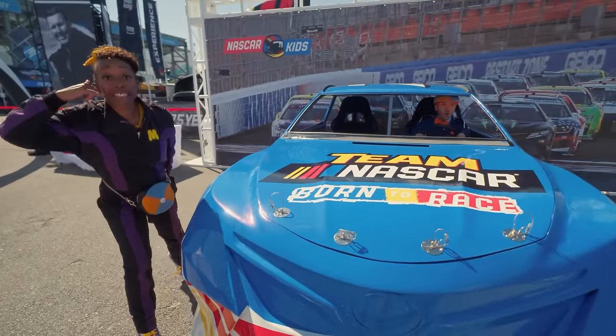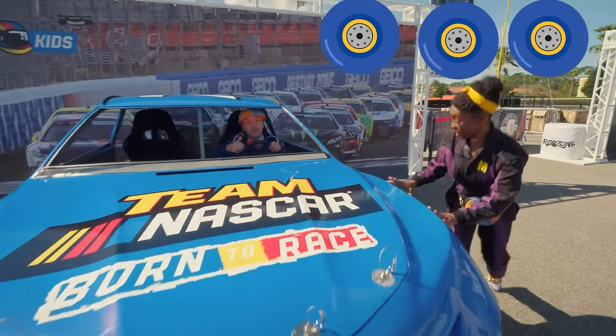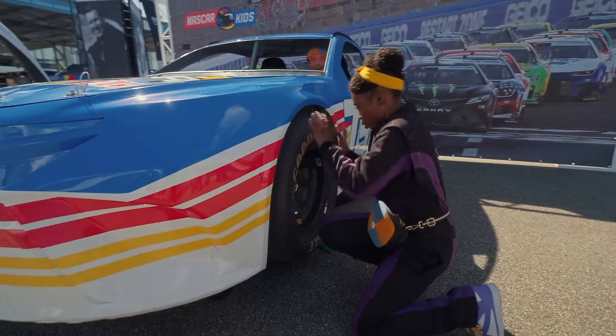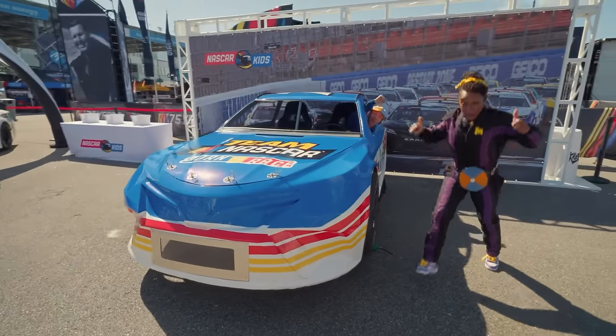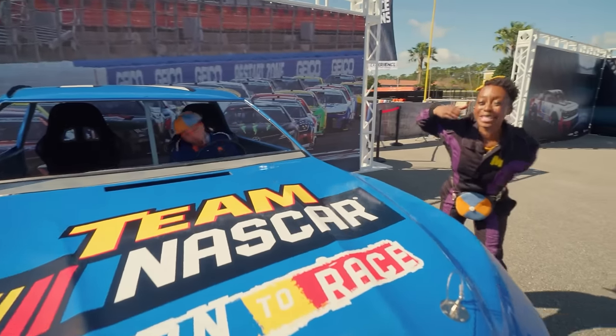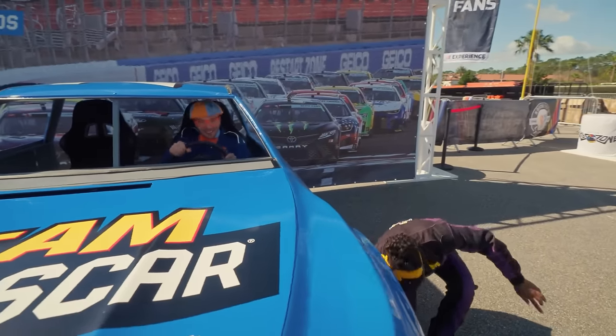Okay, time for a pit stop. Okay. Remember, we need new tires and some more gas. Okay, 5 second pit stop. Here we go. Cool. Okay, Blippi, keep going. We're almost there. Whoa. The finish line is here.